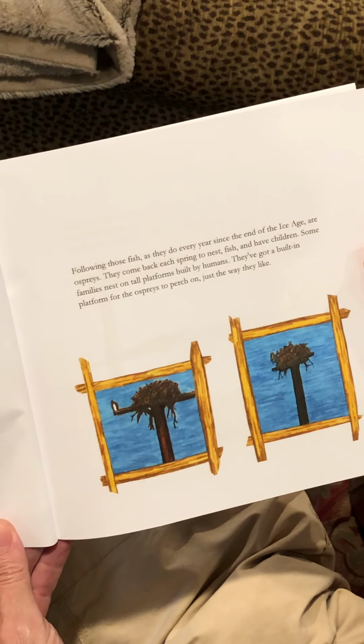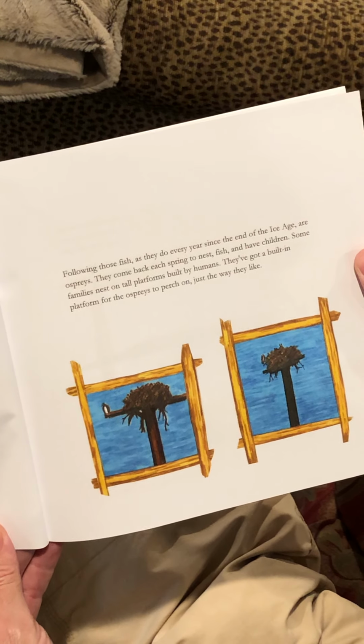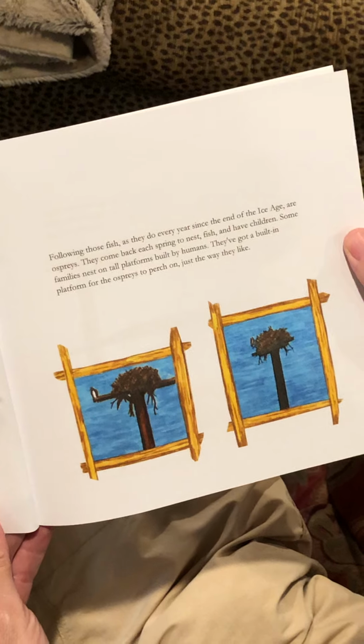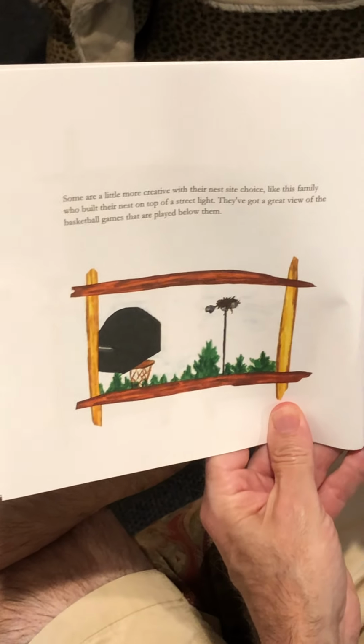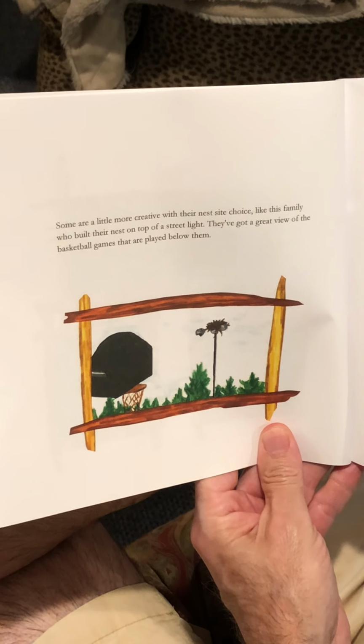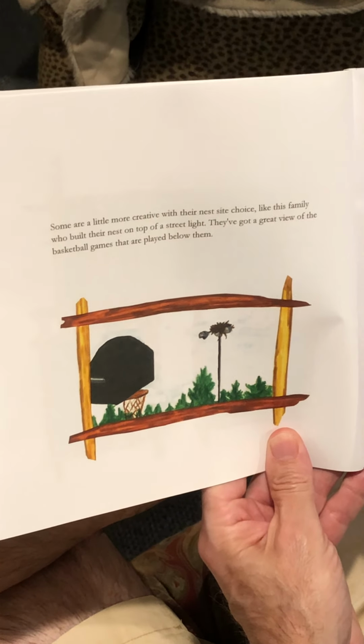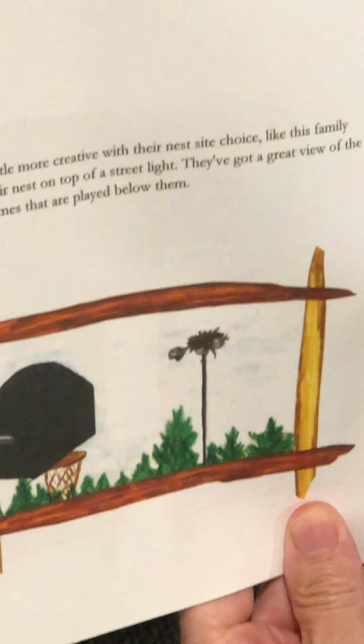Some families nest on tall platforms built by humans. They've got a built-in platform for the ospreys to perch on, just the way they like. Some are a little more creative with their site choice, like this family who built their nest on top of a street light. They've got a great view of the basketball games that are played below them.